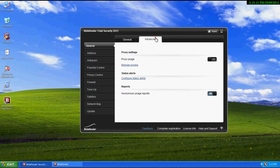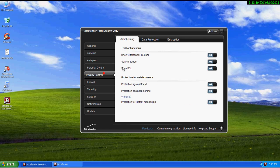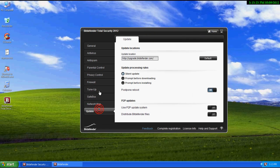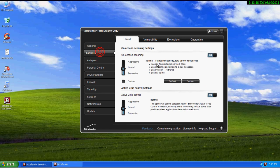Now if you hit this advanced button, then you're going to see the advanced settings. Now it's going to tell you more stuff, but I haven't messed with any of these, so let me just show you all the settings. Anyone who wants, you can just pause the video and make sure I've left the settings proper.